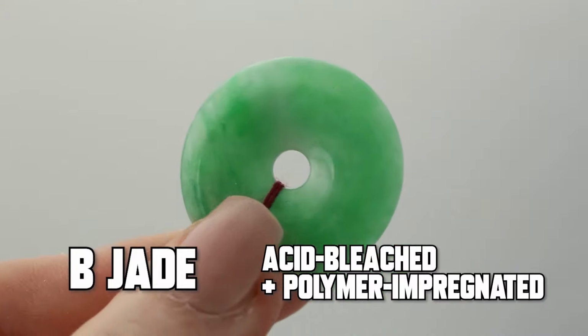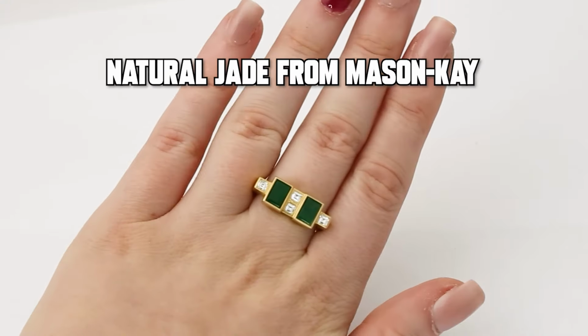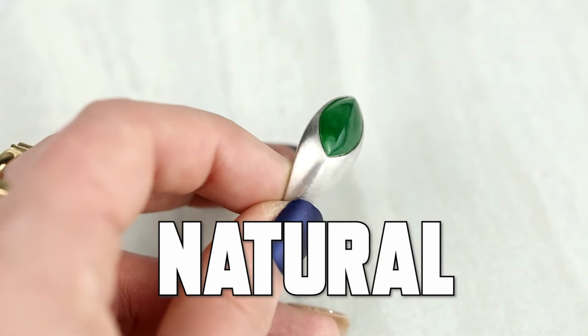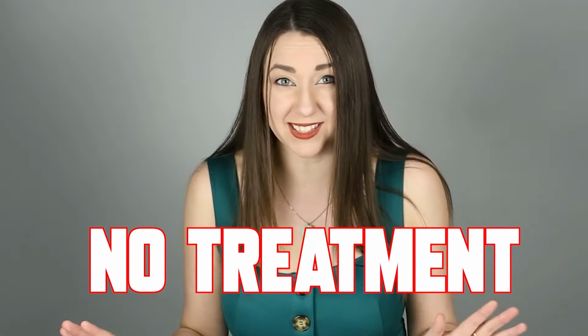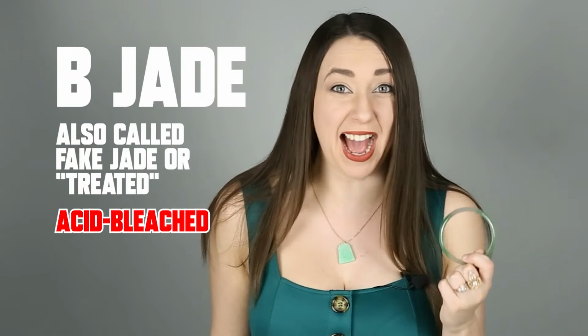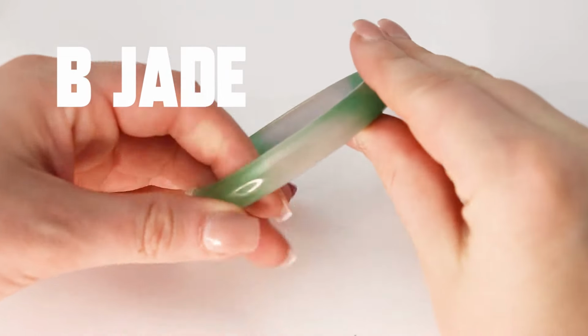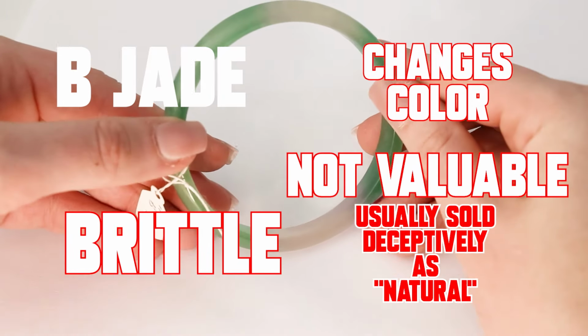Before talking about proper identification, let's discuss what it is we're actually trying to identify and why the real jade versus fake jade issue is important. Jadeite jade is one of the toughest gemstones on the planet Earth. It's a beautiful stone with long-lasting, stable color. It's rare, valuable, and revered because of its exceptionalism. Natural jade, or A jade, came out of the ground that color. No dye, no tricks. B jade refers to treated jade that was acid bleached and then impregnated with polymer or resin. B jade, unlike natural jade, is very brittle, unstable, and has 5 to 10% the value of natural jade.